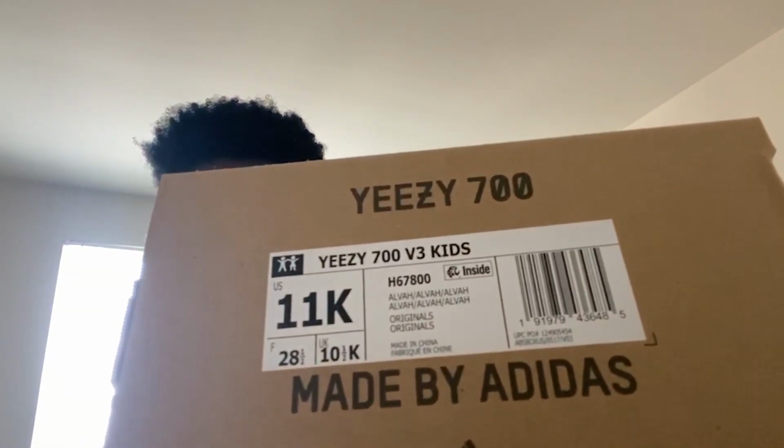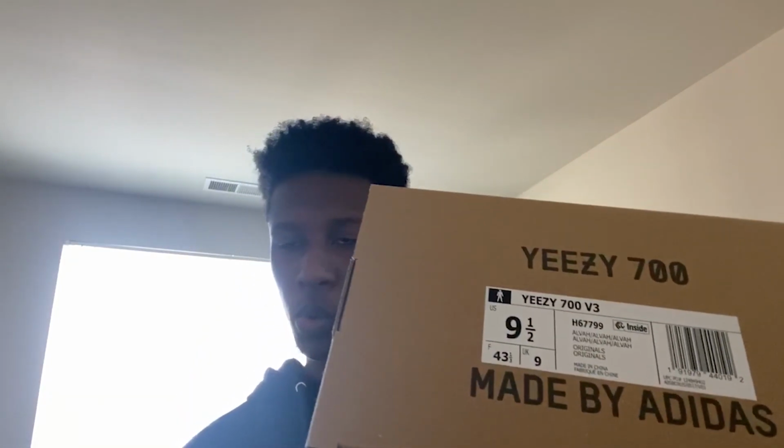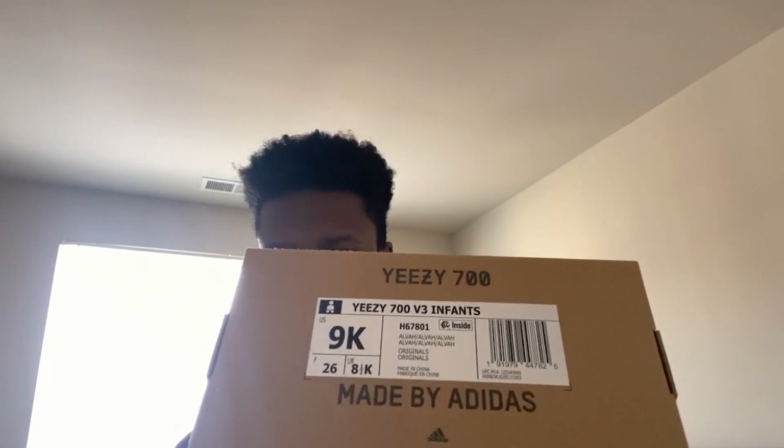Okay, next up from Kit, we have a size 11 in the kids Yeezy 700 V3s. We won't really go into them. I already went over them before, but yeah, the size 11 kids finally came in. Next up, the rest of the men's Yeezy 700s also came in. Right here I got a 9.5. Also won't go into the box because we already sold y'all the shoe before, so you already know what they look like. Alright, and next up from Undefeated, we have a size 9 in the infant Yeezy 700 V3s.